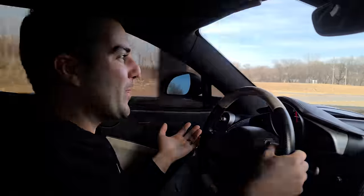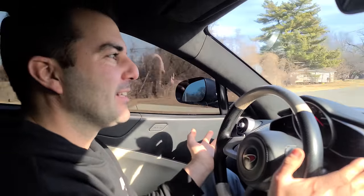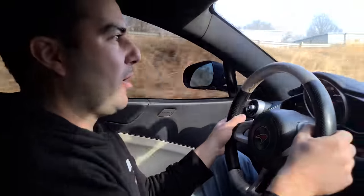Dude! And it's rear-wheel drive. It's super controllable. Rear-wheel drive, and man, it's stuck to the road. Oh, it sounds so good. What kind of tires? Michelin Pilot Sport Cup 2s in the back and PS4s in the front. And they're in pretty good shape, right? They're in good shape. Oh, I mean, it's just glued.